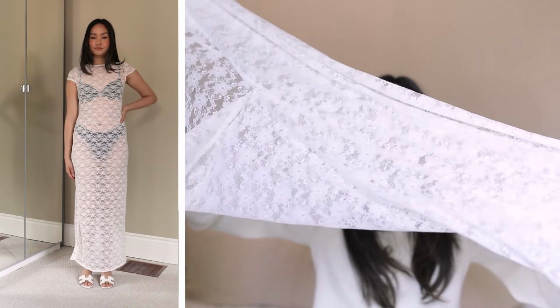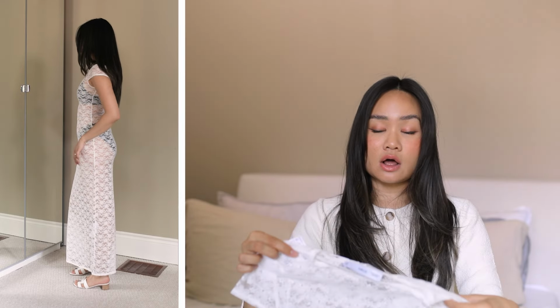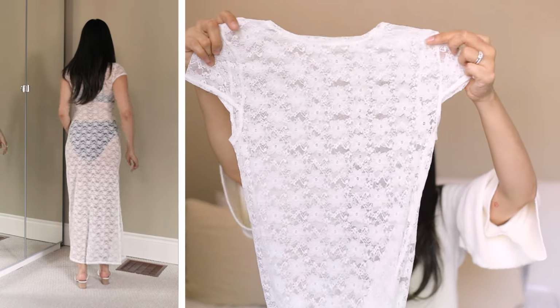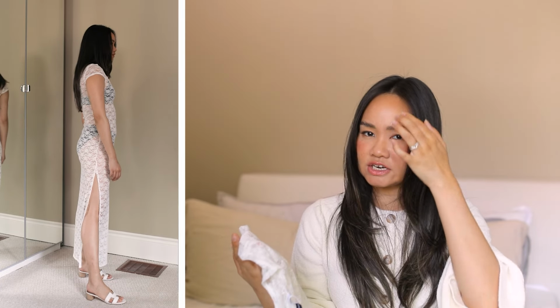This is another, obviously, cover-up dress, but I think you can wear it out a lot more easily day-to-day in Toronto. It is like a lace dress, similar to the white one that I just showed you, but there's no cutout detailing at all on the back. It's just like a simple lace t-shirt top, very stretchy, cap sleeves. I'm not the biggest fan of cap sleeves, but I actually saw this on somebody on TikTok and I ran to Mango to add it to my cart because she looks so good.